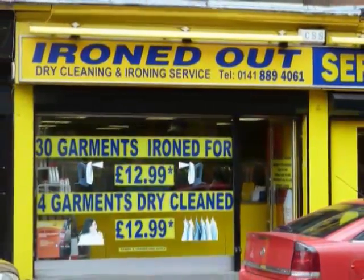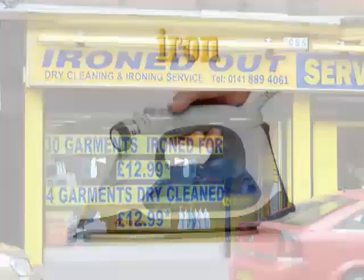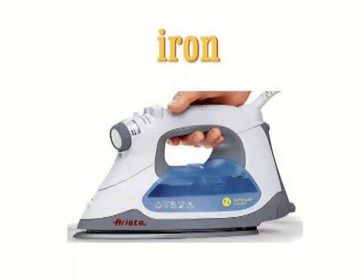Ironed Out is a dry cleaning and ironing service. You iron your clothes to remove the creases and make them look nice. And to do that you use an iron, an electrical device with a flat metal base. However, if you iron out problems or difficulties, you resolve them and bring them to an end. So the shop name plays on this metaphorical meaning.